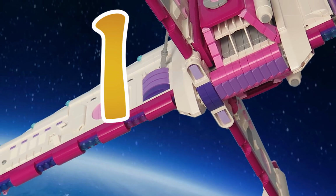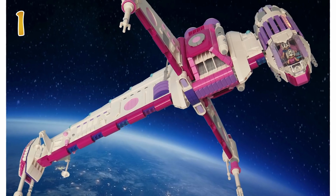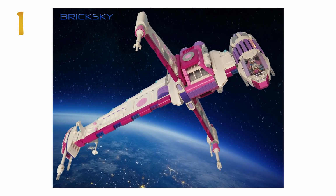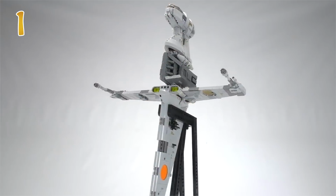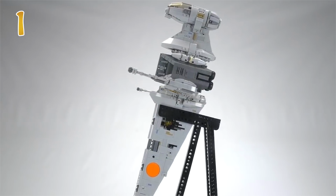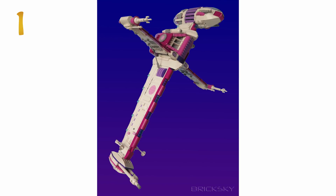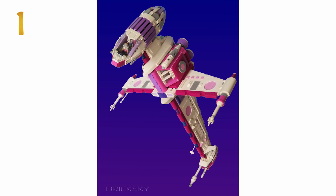And for number 1 I have something truly unorthodox. This is coming from builder Tyler Sky, and he's known for his Friends fixation in many ways. And this is the BFF B-Wing. Now it's a bit different than the B-wing we offer in our web store. That one is much more serious and a bit detailed in a different way, but this one is just a great take on what would happen if Friends had spaceships.